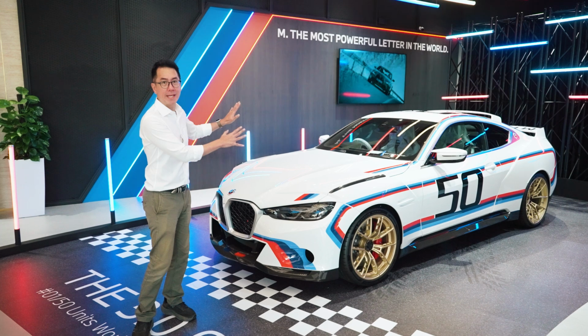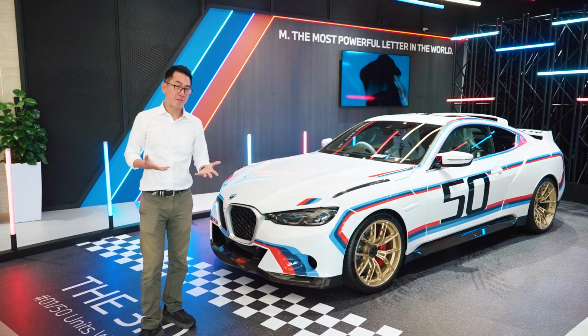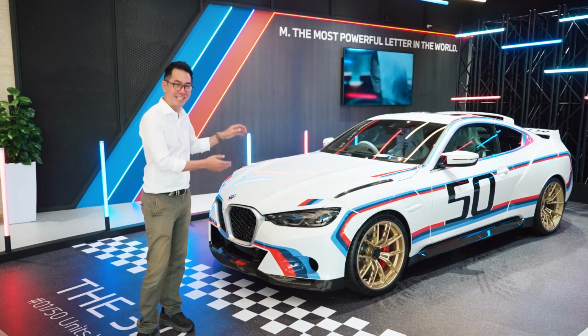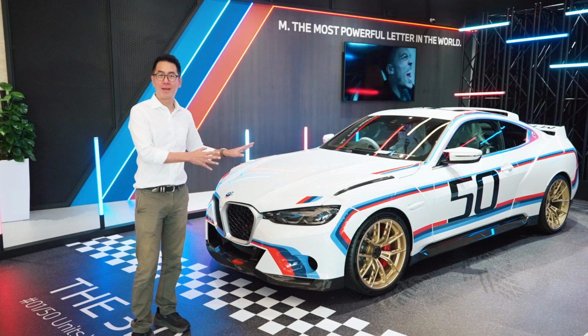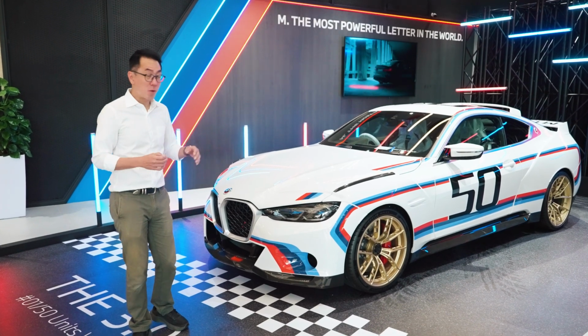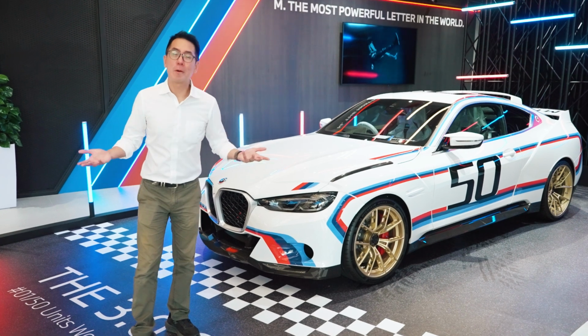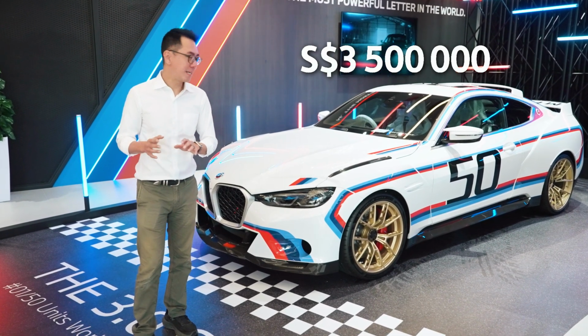It actually takes 10 days to put this entire car together. Bear in mind, BMW as a manufacturer can build about 6,000 cars in a single day. So for them to take 10 days to build one of these, well, it's really a labor of love. Now, as I mentioned, if you wanted to buy this car and put it on the road, with taxes, I don't even know how much that would cost. Let's call it $3.5 million in our money.